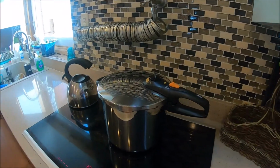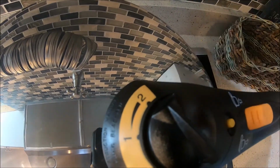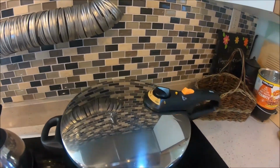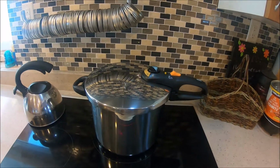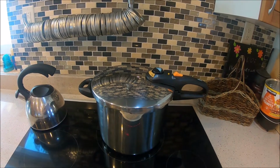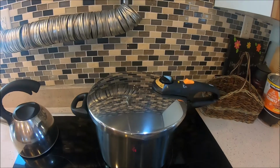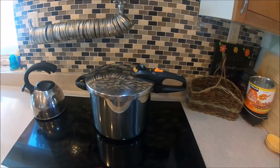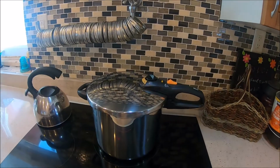So we had our 10 minutes of venting, and then I did set it to number 2 right there, and I've been waiting a few minutes, and now it starts to come out there already. Number 2 is the higher pressure setting at 15 psi. Recommendations I've seen were for 10 psi. This cooker only allows 8 or 15. Number 1 on here is 8 psi, number 2 is 15 psi. Also, we are above 3,000 feet of elevation, so the higher pressure is definitely better.